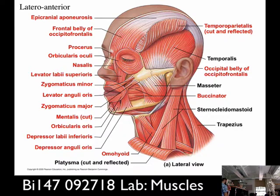Does anybody want to take a guess as to why we call it temporalis? Temporal bone, it's on top of the temporal bone. It's true. Why do we call it the temporal bone? The temple. Yeah, why do we call it the temple?